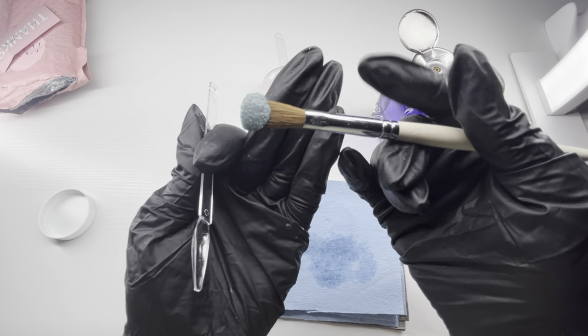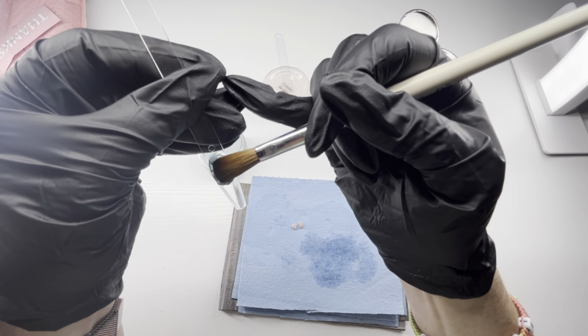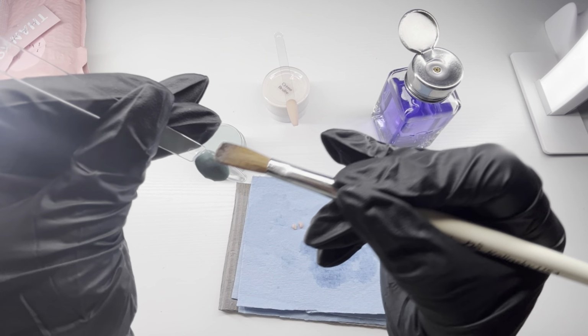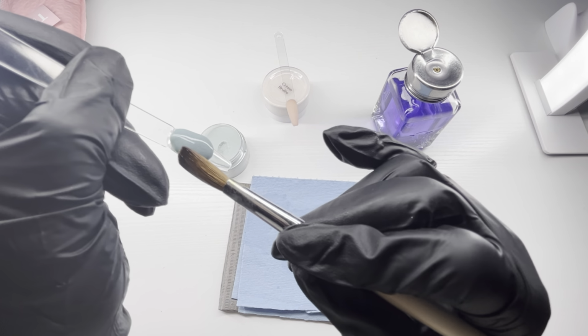And just look how gorgeous that is. It is the perfect fall teal color, and it's so buttery and easy to use.